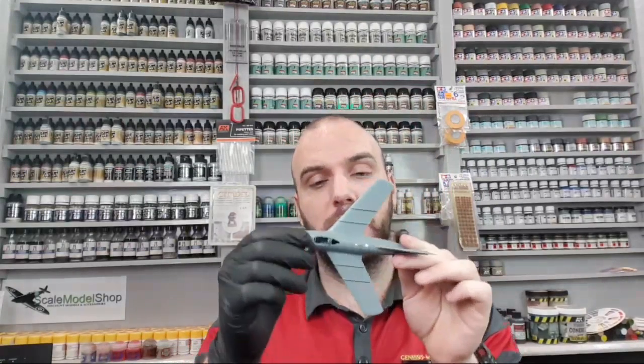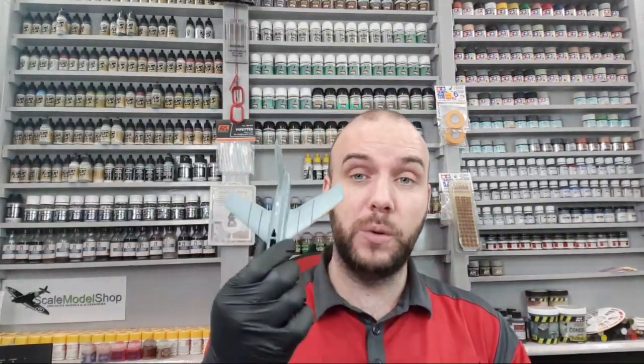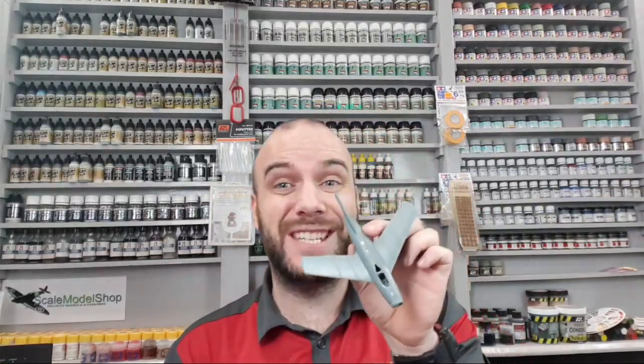Know that we are doing the Mig-15. Sorry, I said Mig-25 last time, I got myself muddled up. But yeah, we're doing the Mig-15, 1/72nd scale. It's by Eduard. It's a fairly nice new tool, absolutely lovely surface detail.